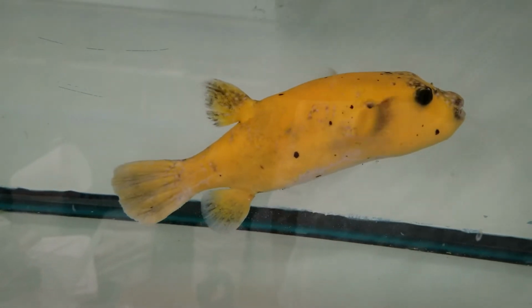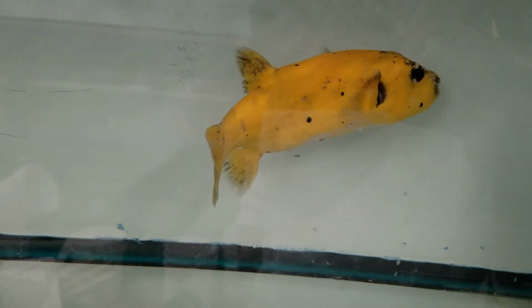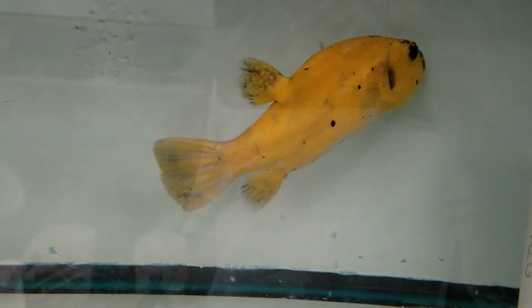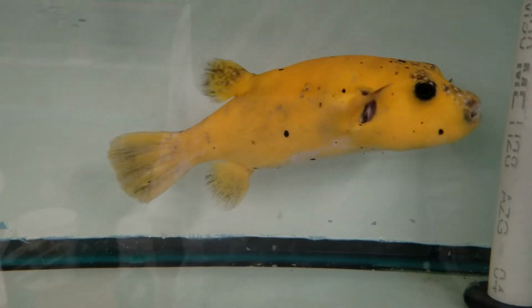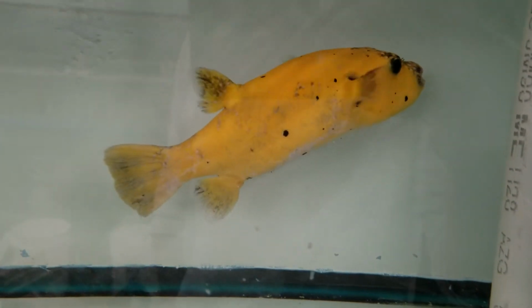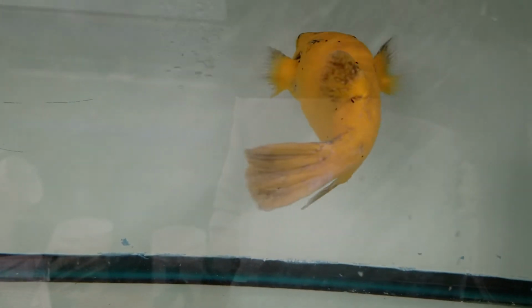I have to measure him, but he's looking like 9 inches. We'll put the exact measurement on my website and on the YouTube video. There's no way he's under 9. I could be wrong.